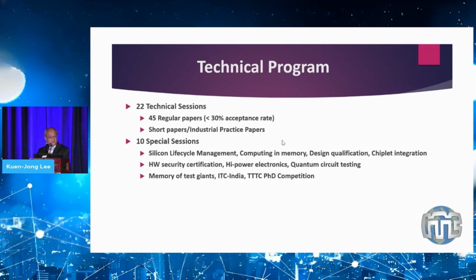But those are very important because they are widely used in something like car electronics. So we also have a special section on that. And also we have a special section on quantum circuit testing, emphasizing testing. I think quantum electronics is the future of the electronic industry, right?